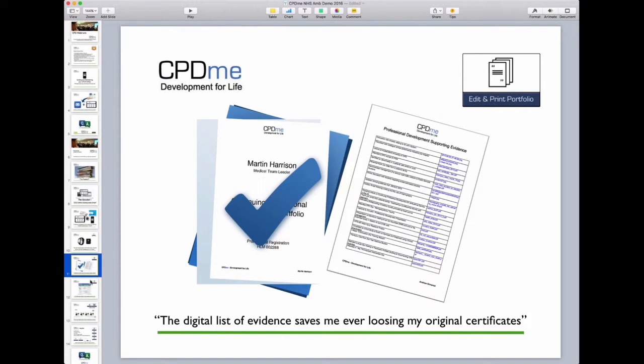When it comes to producing your portfolio, the system does one of two things. It will produce you a digital PDF. And the advantage of this digital PDF is that most governing bodies or accepting bodies will now accept it by email. So you don't physically have to send your portfolio off to these bodies anymore. You can send it digitally by email.